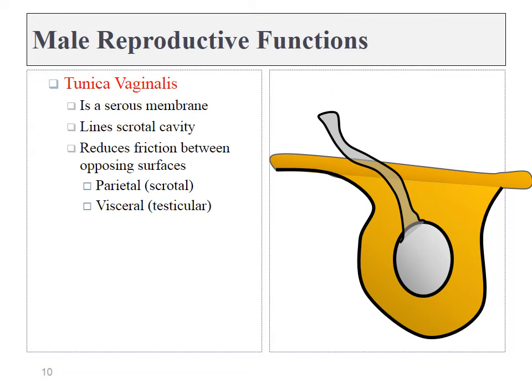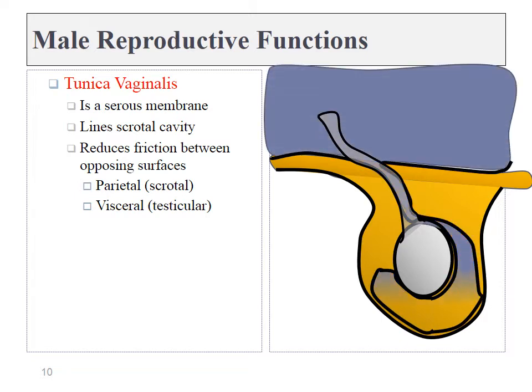There is a serous membrane that helps to protect each testicle, and this membrane extends through the spermatic cord, and it is an extension of the peritoneum. Down inside the scrotum, however, we call these serous membranes the tunica vaginalis. But just like any serous membrane, there's a visceral and a parietal portion with serous fluid in between that helps to lubricate and cushion each testicle.